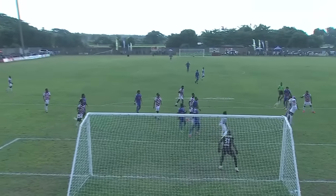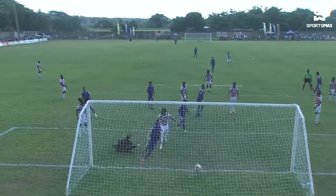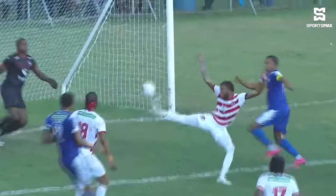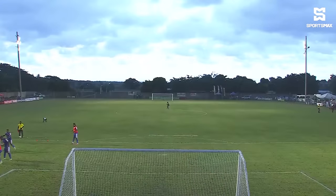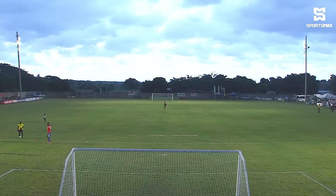Couldn't let you go without asking you about that cross. It was a peach of a cross to Chong. I mean, you worked on that a lot, I would feel. Yeah, the coach during the week was working on a lot of crosses, so I was practicing some crosses. Well, you'd be proud of it because you executed quite well. All the best. Good performance. Thank you. So there you have McCullough, the man of the match here. Really good performance. All-round performance. Attack.